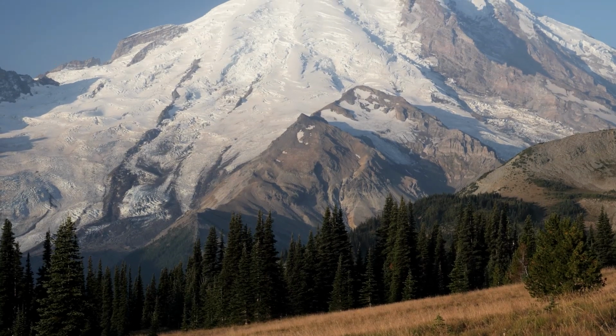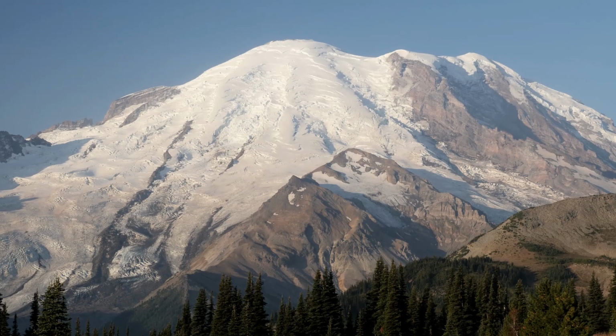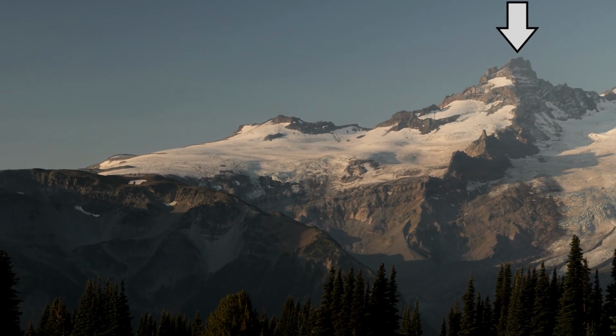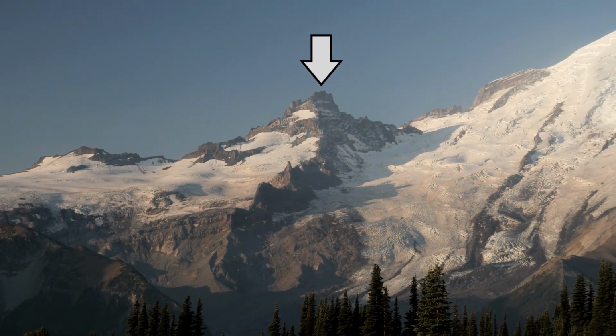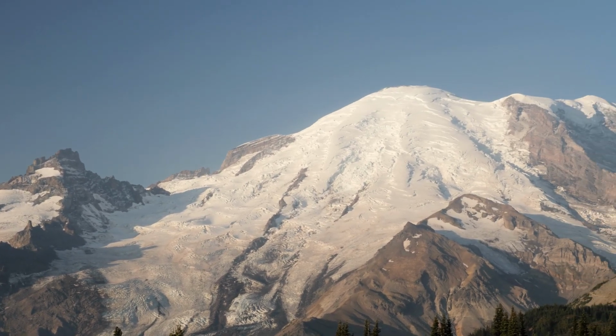Here's a closer look at what is the northeastern face of the mountain. The little peak there is Little Tahoma Peak, which if it was by itself would actually be a pretty tall mountain on its own. And it's a very famous feature on Mount Rainier.